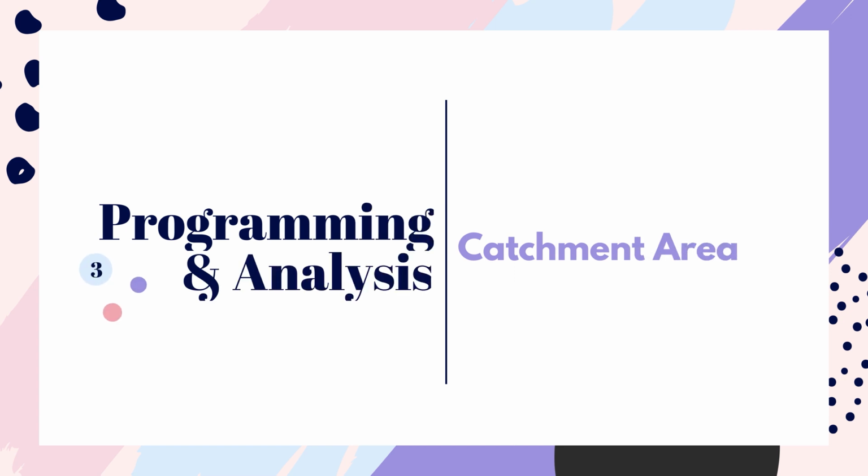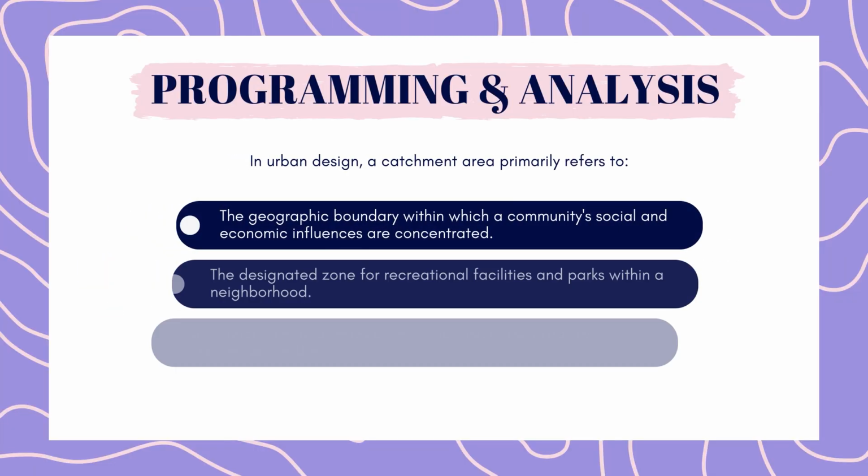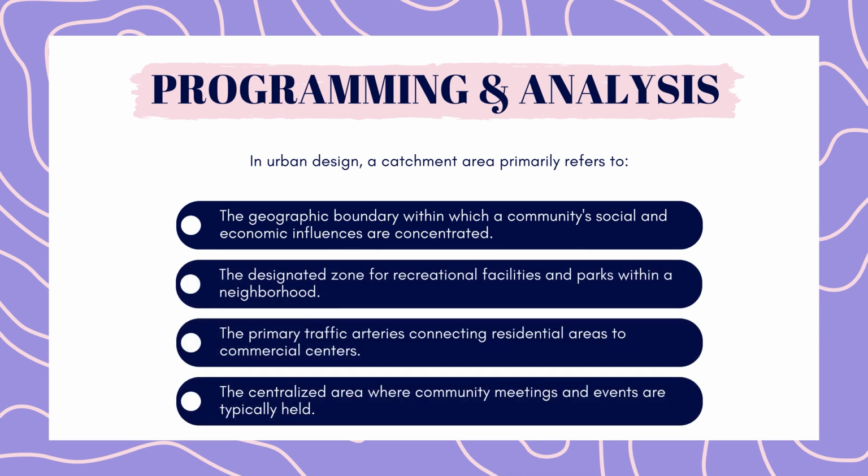Next up is programming and analysis. In urban design, a catchment area typically refers to the geographic boundary within which a community's social and economic influences are concentrated. The designated zone for recreational facilities and parks within a neighborhood. The primary traffic arteries connecting residential areas to commercial centers. Or the centralized area where community meetings and events are typically held. Pause to answer.